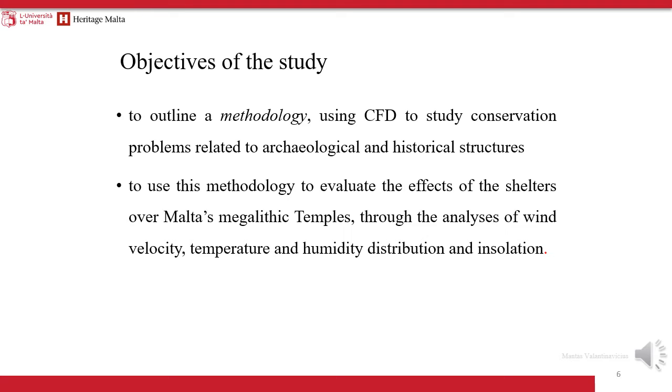The objective of the study is to outline a principal methodology using computational fluid dynamics to study conservation problems related to archaeological and historical structures, as well as to use this methodology to evaluate the effects of the shelters over Malta's megalithic temples through the analysis of wind velocity, temperature, and humidity distributions.